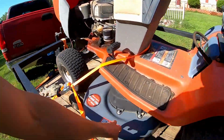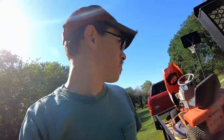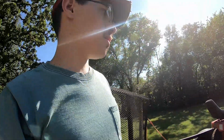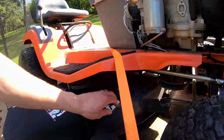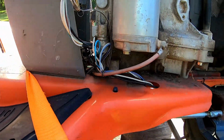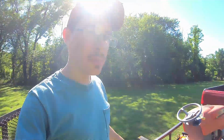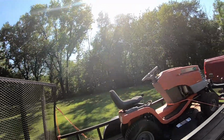The deck looks really pretty nice. If that deck is the same as the John Deere deck, that might be worth something. We'll see. Might look into it a little bit more. That deck looks solid. The engine actually doesn't look too bad. If it doesn't turn over, it doesn't turn over. Nothing special, but easy to get, so we'll see. May not be worth much of anything. Anyway, we got other stuff to do.